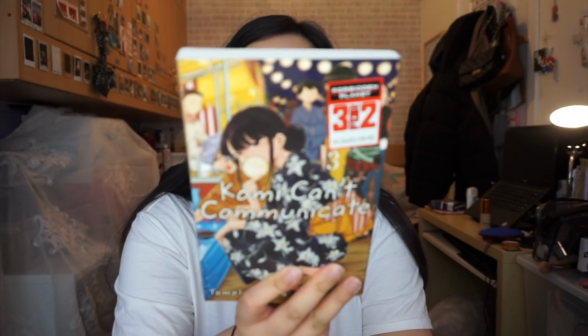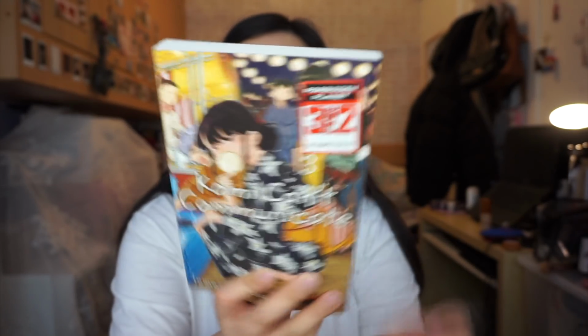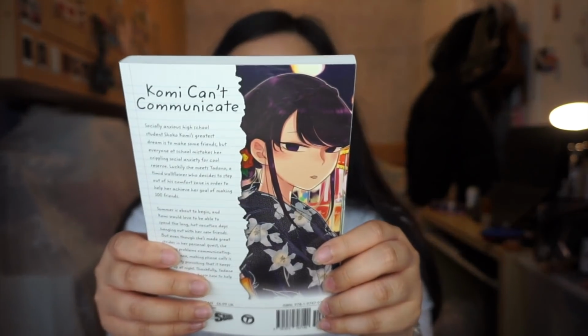But yeah, the next volume I got was volume 3. This is such a pretty volume, not gonna lie. Look at the back cover, Komi looks so pretty here. But with this series I was a bit skeptical at first because I don't know what it is, I think it's the art style. I just wasn't too fond of it.